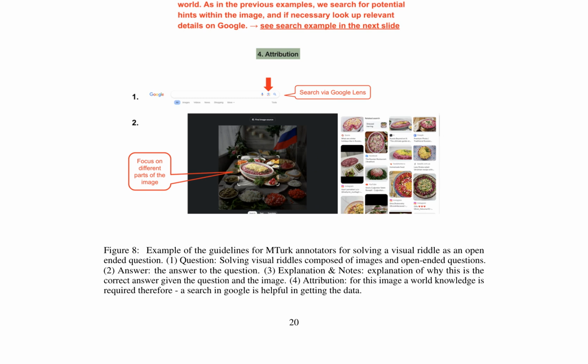The attribution component acknowledges that certain images may require external knowledge to solve, and therefore, permits the annotators to utilize search engines like Google to gather relevant information. This component is essential, as it recognizes that visual riddles may involve domain-specific knowledge that annotators may not possess. By providing these guidelines, the authors ensure that the annotators are equipped to provide high-quality annotations, which are essential for training and evaluating models that aim to solve visual riddles.